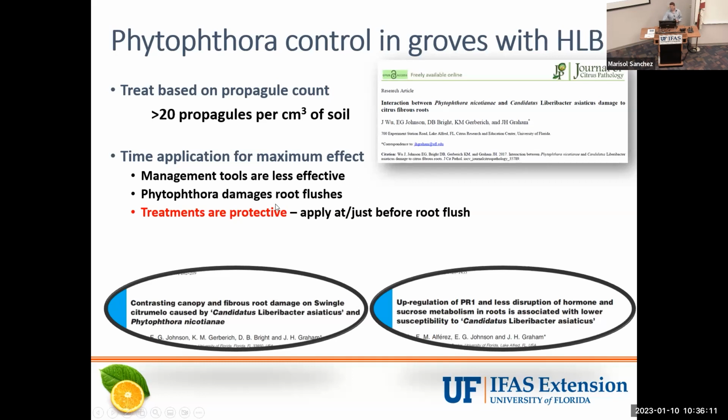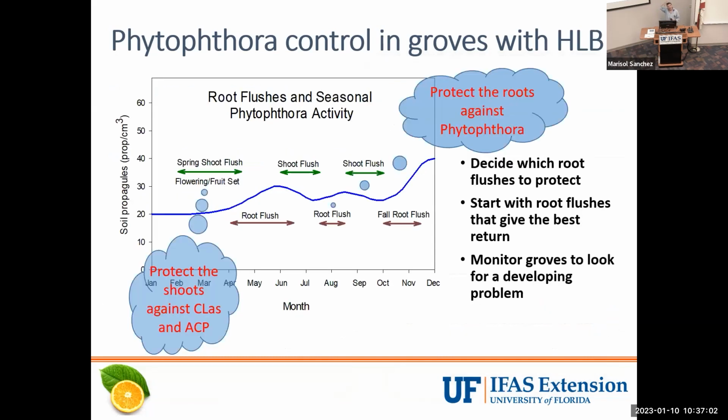Okay, and remember, Las and Phytophthora, as I also put as a reminder for you, especially Dr. Jim Graham's group has been looking at root health and the Phytophthora and Las interaction over the years. They already suggested quite a bit of evidence that roots are impacted more than we thought by HLB alone. So we should not let Phytophthora exacerbate the situation. And again, treatments are protective, so apply at or just before root flushes, and especially if you are expecting rainy days to come.